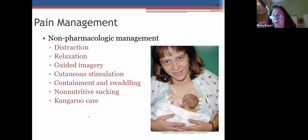And the last thing I'm going to mention about pain management is non-nutritive sucking, a pacifier. In my research talking about children and pain, I found an article about a pacifier, and it was Harvard neuropsychologists, physiologists, who talked about the difference between giving morphine and sugar water on a pacifier for procedures on infants, and they found no difference in pain relief.